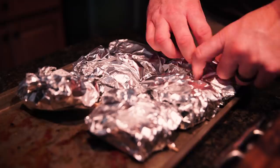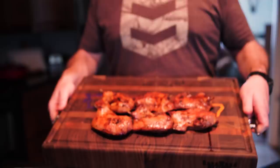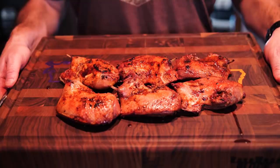All right, they've been resting. Now, let's pull them out. Ooh. Let's go here. We have got us some beautiful reverse seared woodies. Oh, look at that. Look at that meat butter go into that grease groove. Oh, that's what you want.